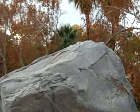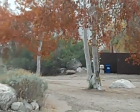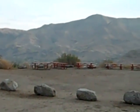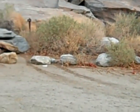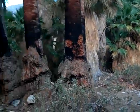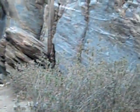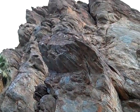And all along that stream, you can see all the different palm trees and other kinds of trees, which is quite a contrast to what's out in the valley there, where it's back to your scrub brush and that sort of stuff. Here's the trail ahead of me. More palms. And then straight up cliff.